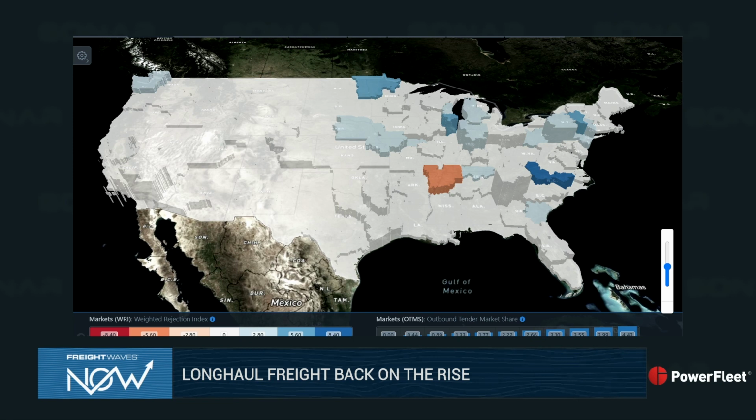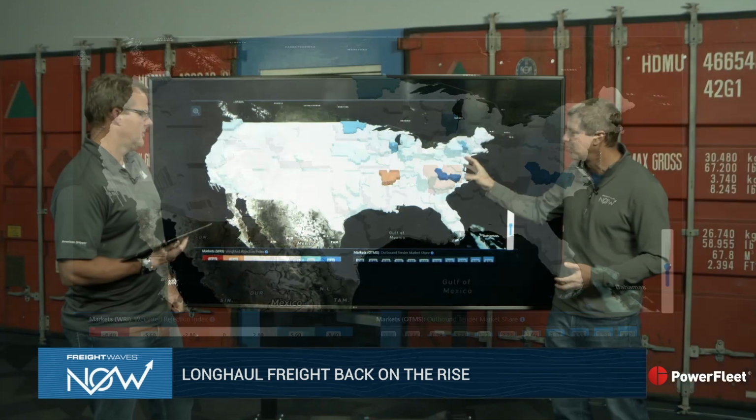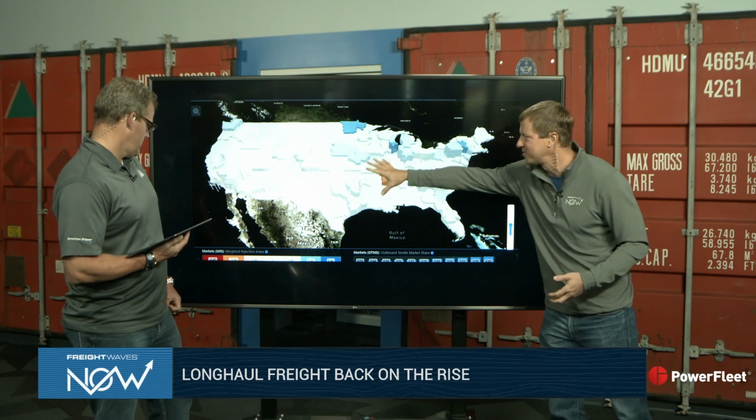Hot market of the day, ironically, since it's in blue, is the Charlotte market, showing one of the most significant upticks in overall tender rejection rates combined with volume, as well as Allentown, Pennsylvania. And this is an interesting corridor. You see this kind of trend emerging across the upper Midwest and the Northeast and down along the coastline. Not as much, since everybody's running out to Los Angeles. Yeah, that's right. We've seen this seesaw battle with capacity.